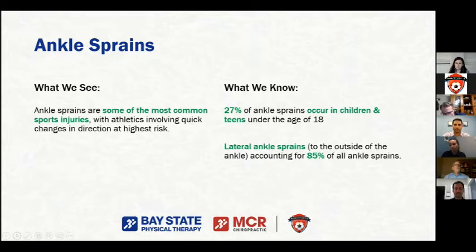And we know that people who suffer ankle sprains during youth sports will end up with reduced sports participation, poorer balance, an increased fear of pain, and reduced function later in life as well, which, similar to ACL injuries, can result in decreased fulfillment and happiness in their daily activities if they can't participate in the sports that they want to participate in.